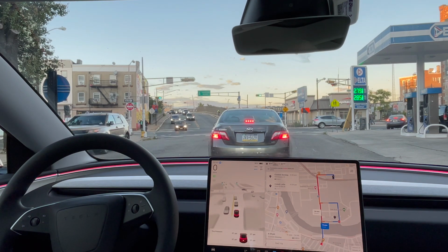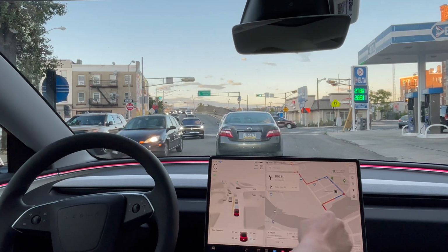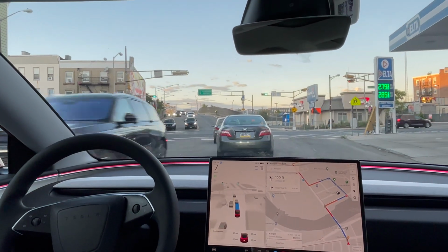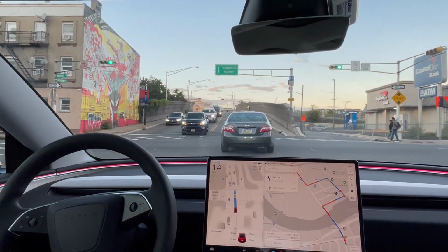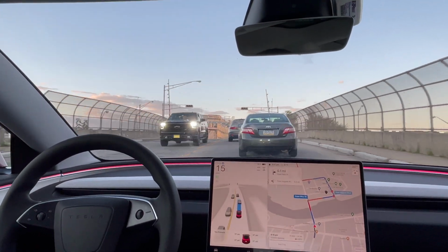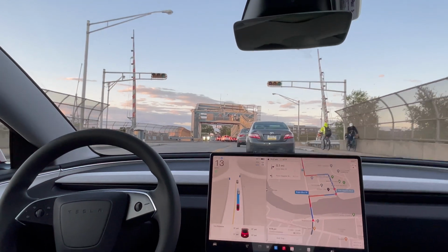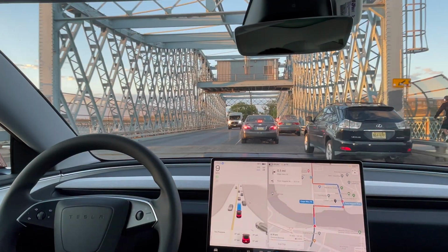Full self-driving has been doing really well, so I'm gonna give it a little bit more challenge. Not sure why I have to loop around there when it could just go straight, but I'll take it. And I feel like with full self-driving being that cautious all the time, it would work really well if everyone was using full self-driving, but we don't.